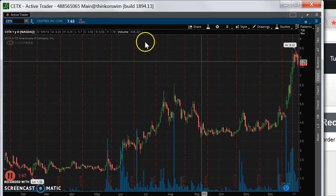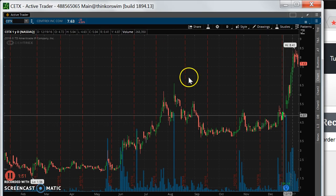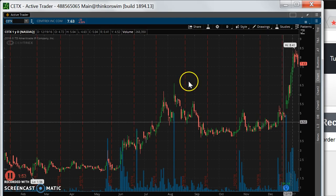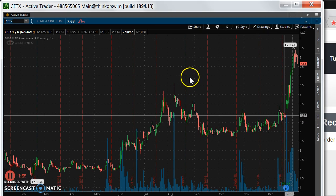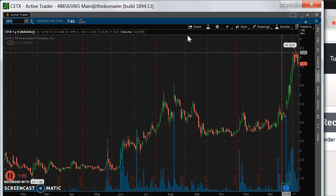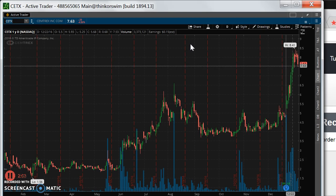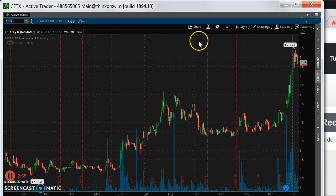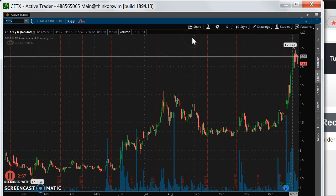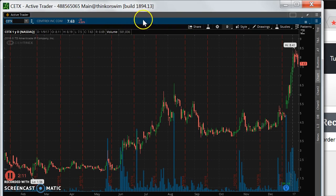You can see that CETX had its first red day after a pretty significant move up from the 4.5 to 5 range all the way up to the 8.5 range, and I think this is overdue for another leg down. It had a pretty convincing first red day from 8 down to the 750s.